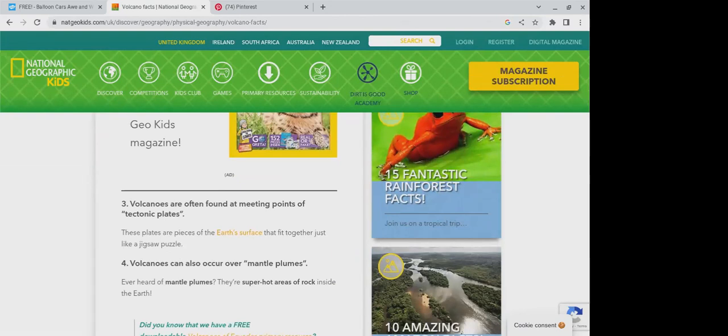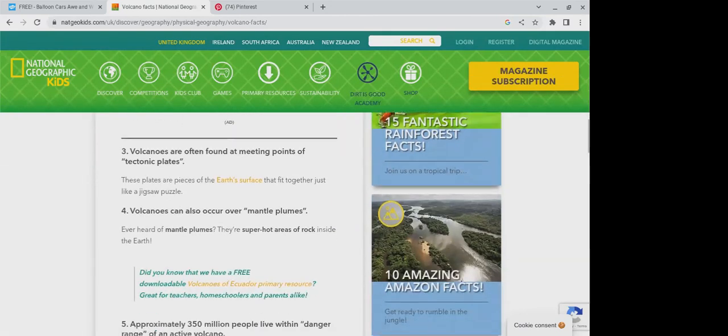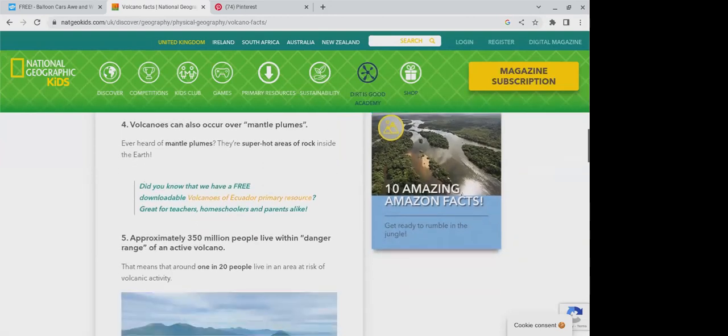All right, number three. Volcanoes are often found at meeting points of tectonic plates. These plates are pieces of the Earth's surface that fit together just like a jigsaw puzzle. Volcanoes can also occur over mantle plumes. Ever heard of mantle plumes? They're super hot areas of rock inside the Earth.